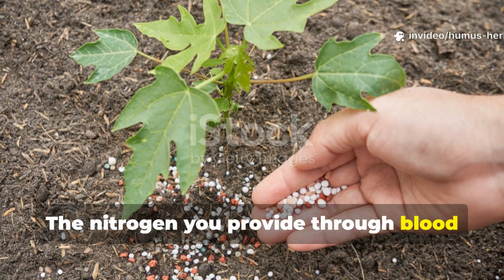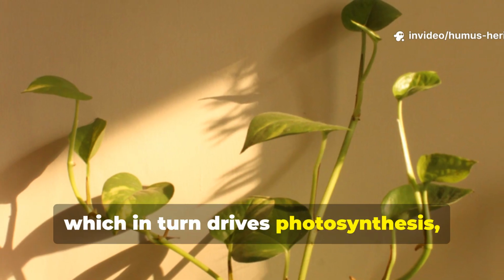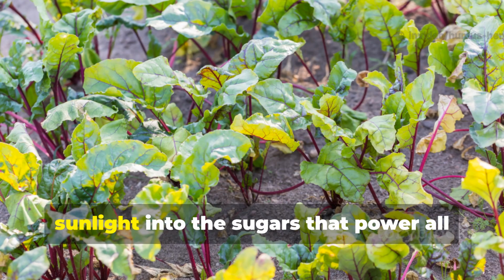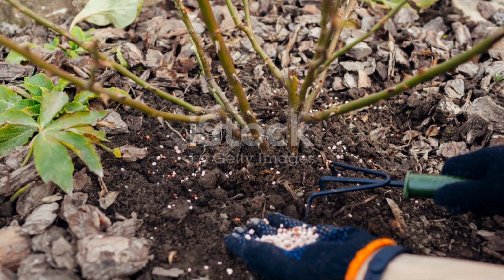The nitrogen you provide through blood meal fuels the production of chlorophyll, which in turn drives photosynthesis, the fundamental process that converts sunlight into the sugars that power all plant growth and development.